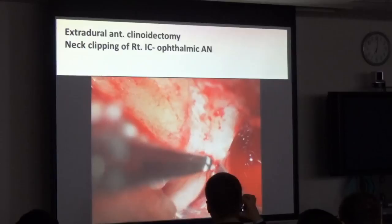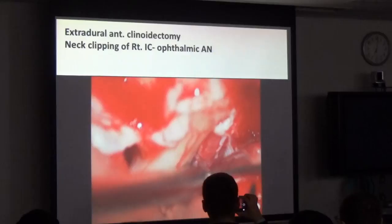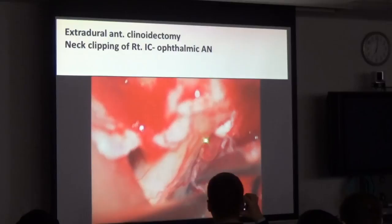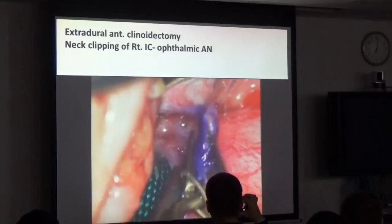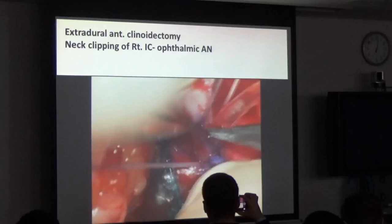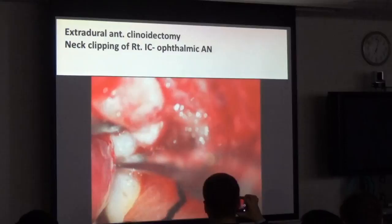And the optic canal was also opened. Here, the distal dural ring, and the C3 carotid here, and oculomotor nerve running here. Always, I can detect the ophthalmic artery just under the optic nerve here. This dural ring was also further incised medially. As I mentioned, the suction decompression technique was used by using the tracheal tube, feeding tube, inserted to the ophthalmic artery. And this ICA was exposed already.